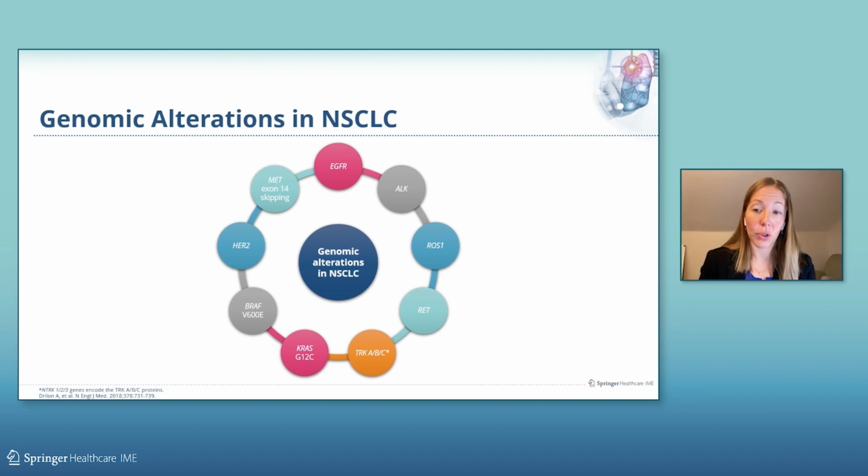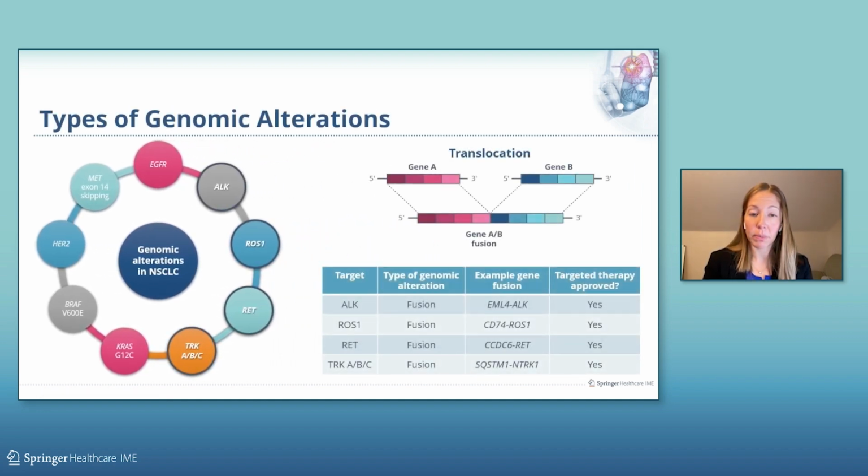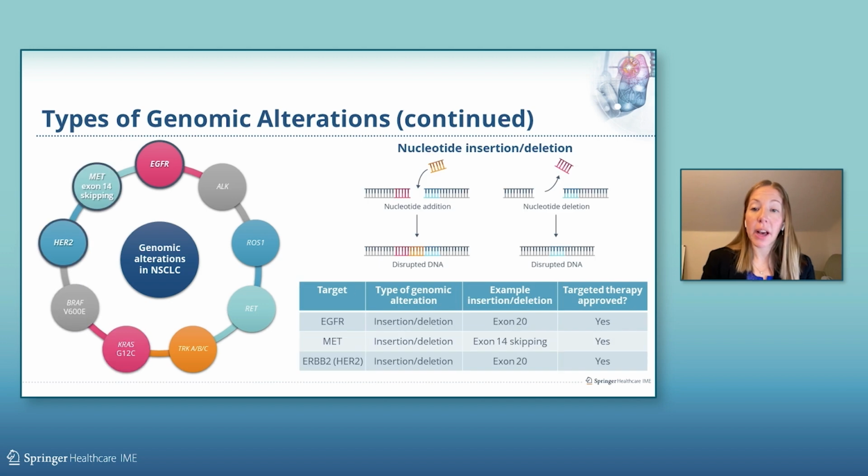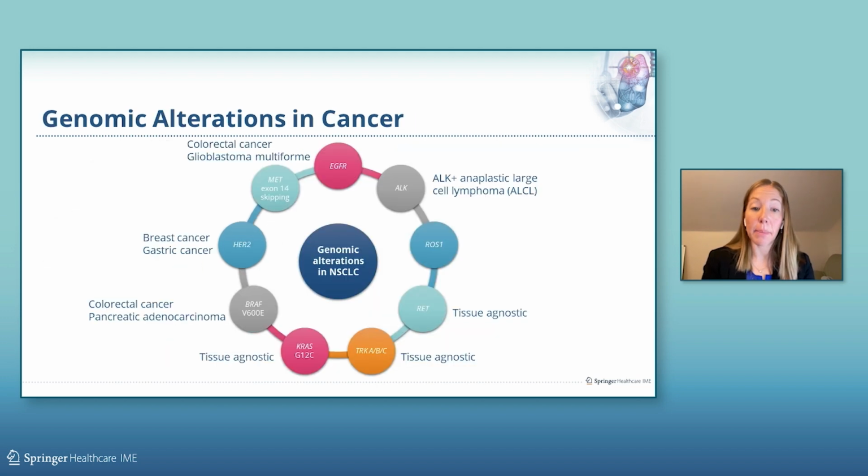We test for genomic translocations in which a piece of a chromosome breaks off and is reattached to a different chromosome, so that, for instance, gene A and gene B are fused to create an oncogenic fusion protein. In lung cancer, we can observe fusions involving genes ALK, ROS1, RET, or NTRK. We evaluate for single nucleotide mutations, including in genes like KRAS, BRAF, or EGFR. And we evaluate for nucleotide insertions or deletions, such as in the case of EGFR or HER2 exon 20 alterations and MET exon 14 skipping alterations.